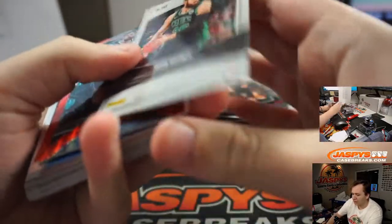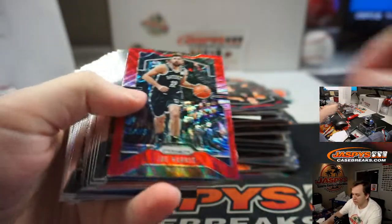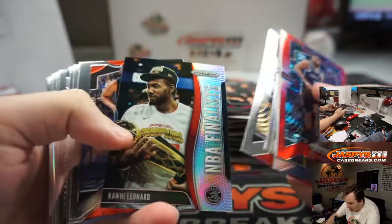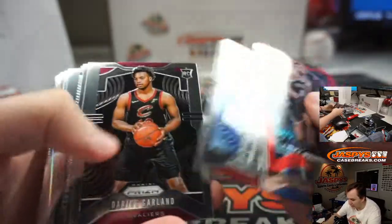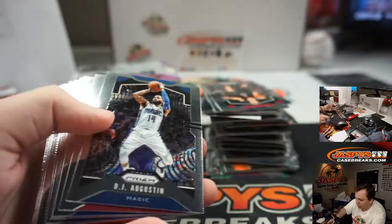KPJ, we got an Aaron Baynes auto for the Phoenix Suns. Kawhi Leonard, silver NBA Finalists. Darius Garland. Emergent Ja Morant.